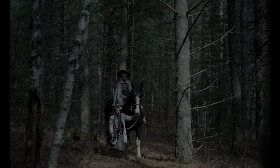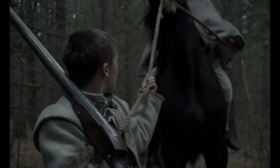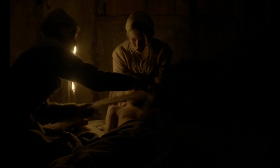And that's why this film stays with you long after the screen fades to black, not because of what you saw, but because of what it made you feel. And if that feeling never really goes away, maybe, just maybe, you were the one being watched all along.